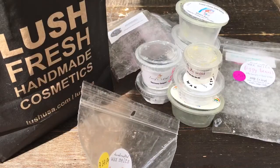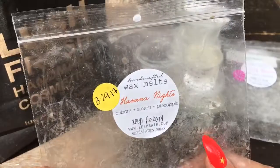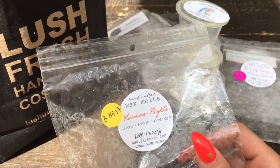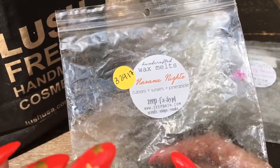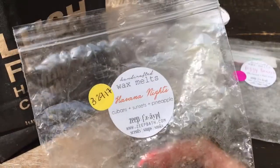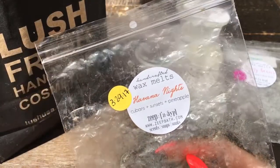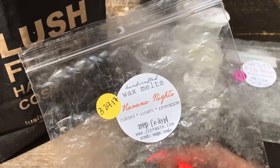Oh, it was so good. I just loved it. I liked it better in June. So I melted this on my birthday at the end of June, and it was heavier on the pineapple. I would say it was maybe 55 to 60% pineapple, and the rest was tobacco. And when I finished melting this in August, it was like 70% tobacco and 30% pineapple. And I found myself wanting more of that juicy pineapple scent.